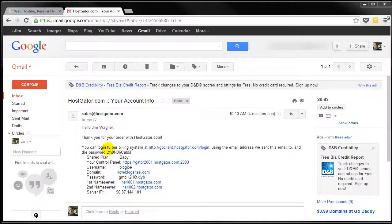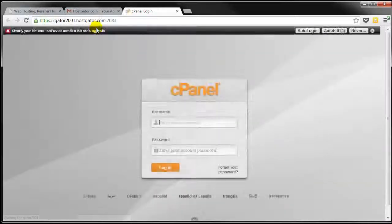So for this purpose, we're going to go into the control panel. So if you click on that, it'll open up cPanel. And cPanel is a back-end tool that allows you to get into your admin account. So most hosting companies use cPanel. It's one of the more popular ones, and it gives you all kinds of functionality.